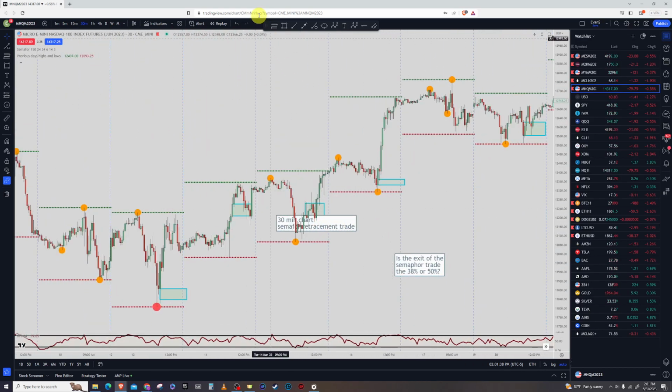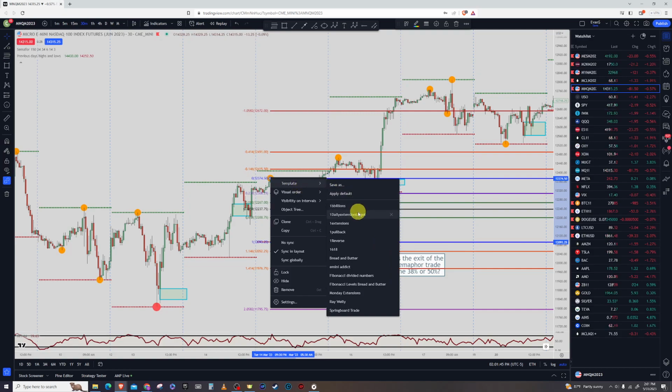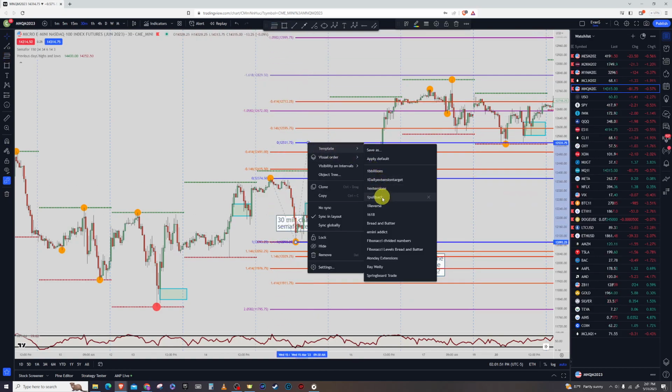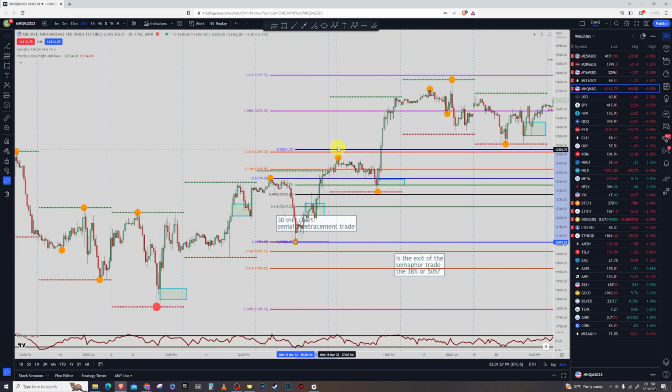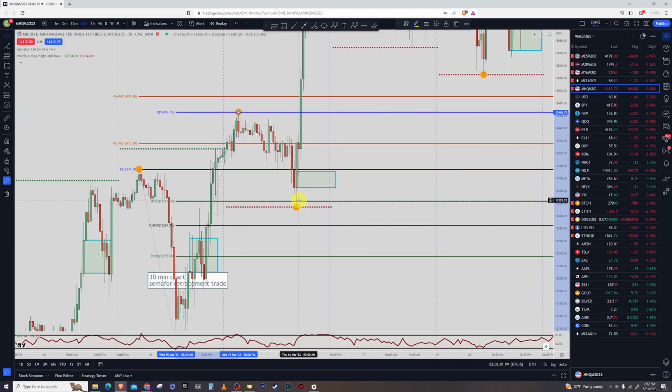So we trade the 38%, not the 50%, because we're using the semaphore trade, and we can just go down here and do the extensions. And then what we'll do right here is put on the retracement. Where is it? Pull back. There we go. So the exit is actually the 38% line, and there you can see right there it got hit. So I mistakenly assumed it was the 50%, which really is 38%. So that would have ended right there.